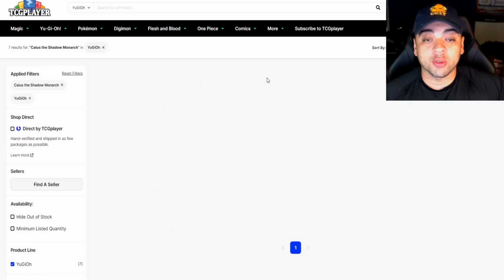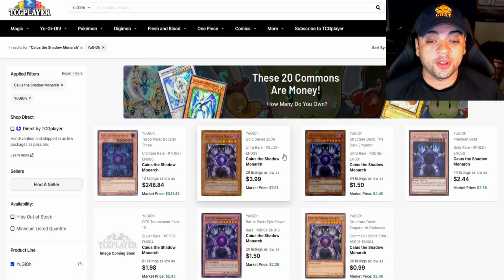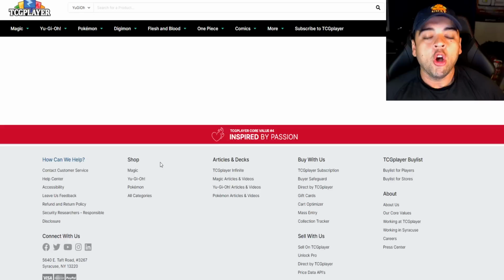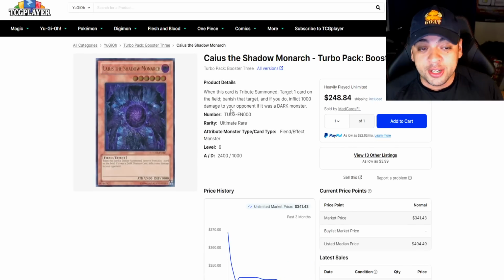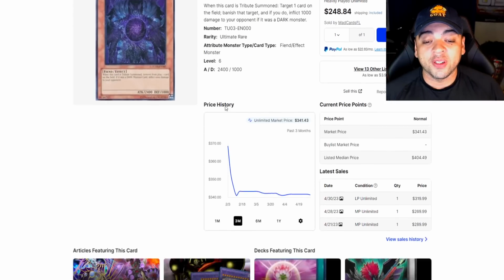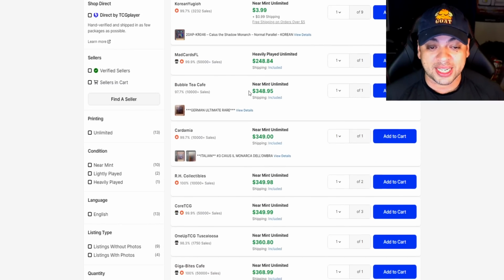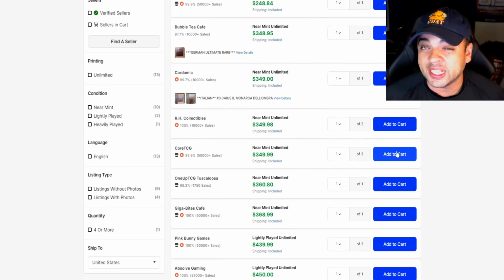And before the recent reprint of Caius Shadow Monarch, the value of it was going even higher and higher and higher. Ultimate Rare Caius Shadow Monarch, by the way, I used to own this card. I got rid of it because it was flimsy. This card realistically should not be as high as it is, but it is currently $350 a copy.